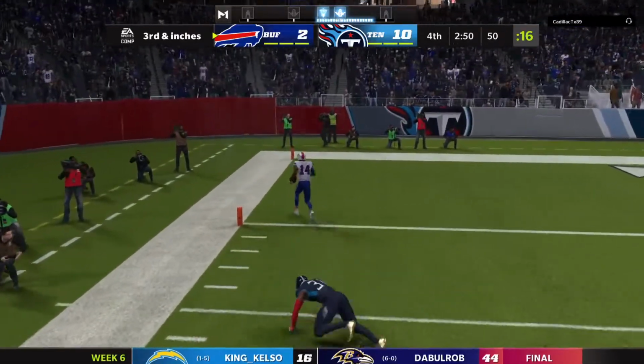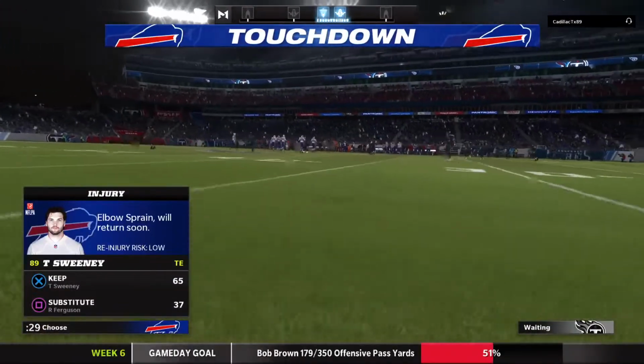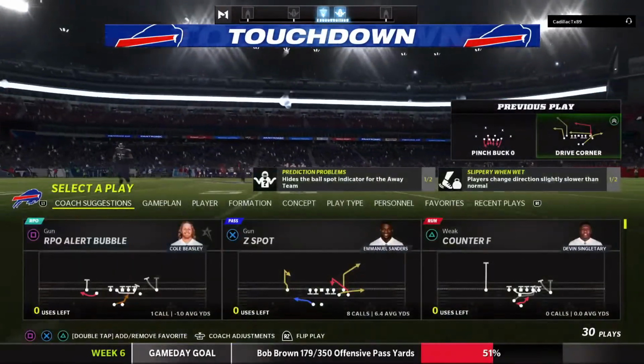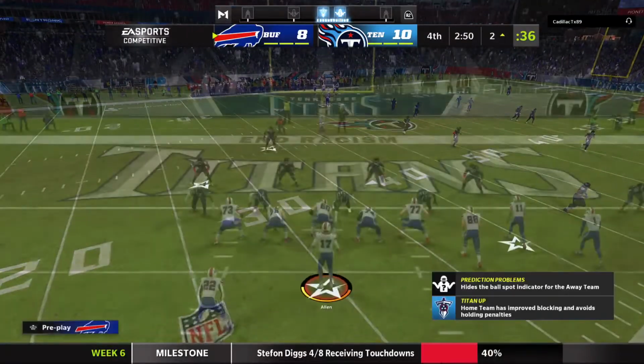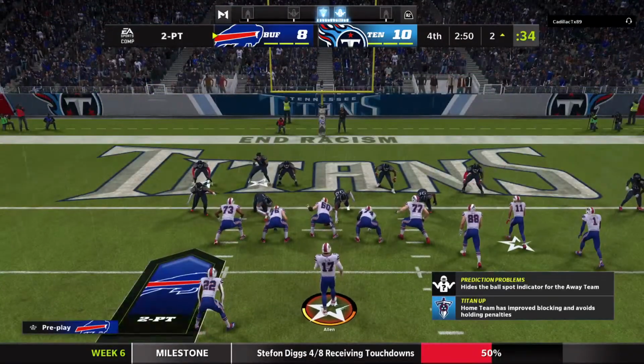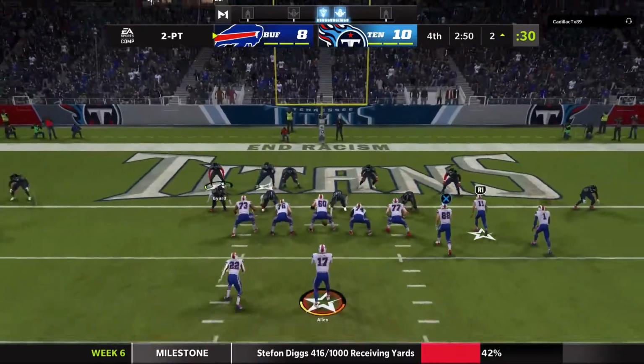This is caught inside the 15. And all the way home for a Bills touchdown. Stefon Diggs, his 4th touchdown on the year. And the Bills have a chance to tie things up as they trail by 2 here in the 4th.